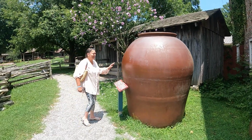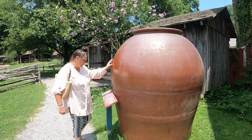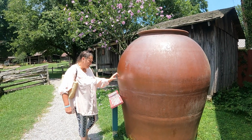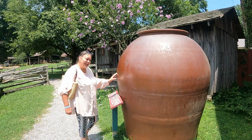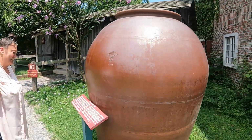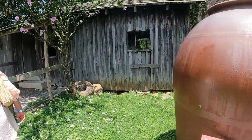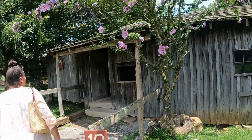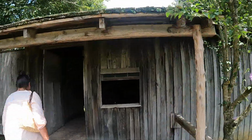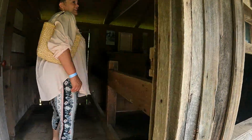So check out the size of this. That's weighing 3,000 pounds. 3,000 pounds, no kidding. 7 feet tall. Can hold 750 gallons of something. Some moonshine. Woo! That's pretty cool. They do have some beautiful trees here. Or I guess that's not really a tree, it's a Rose of Sharon bush.